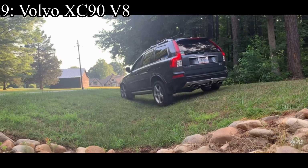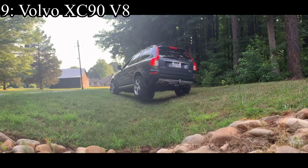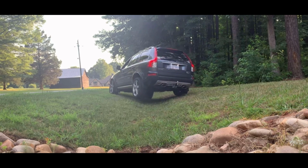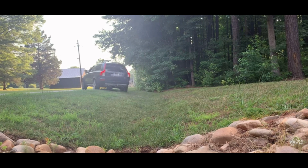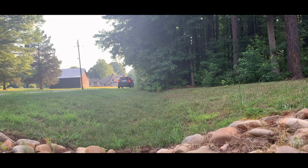9th place, however, is going to an absolute unit. It is going to the wonderful Volvo XC90 V8. This car is like, you know how people talk about the 4Runners, the Highlanders, the Pathfinders, the Xterras, and all these SUVs that are overlanding beasts, and then they never talk about the XC90 V8, and it's just like, you're committing a crime.